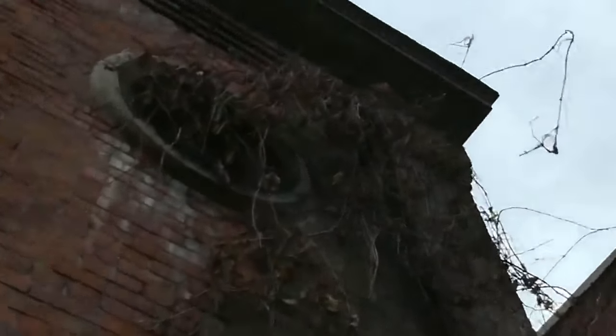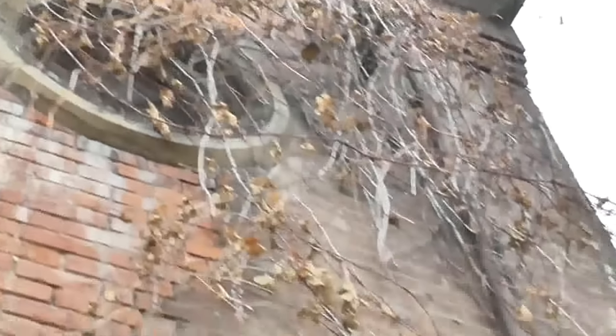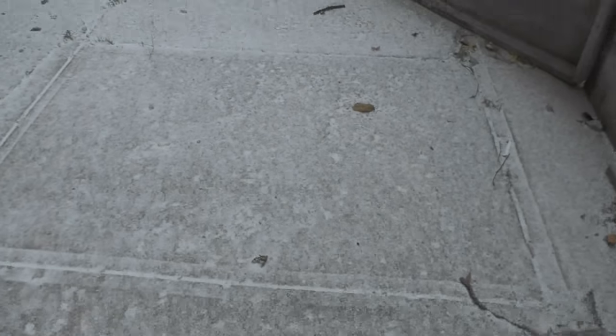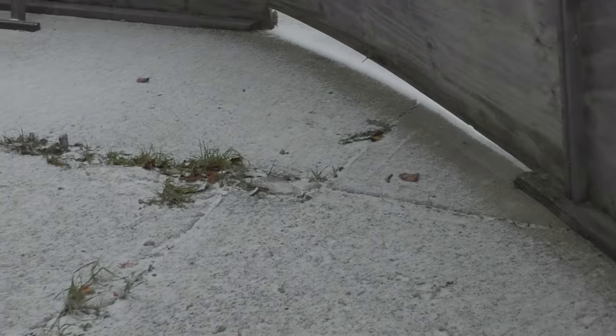Look at all these bushes here. Look at all this rubbish on the side of the building. Crazy. So, it is a blustery, snowy day, and you can see there's lots of the white fluffy stuff on the ground. Not really, it's just a light dusting.